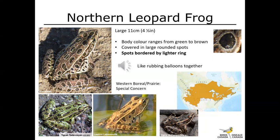Kind of reminiscent of a stomach growl, as I'm seeing in the chat. So again, quite spotty, and it has that pale halo around the darker spots on the frog's body. So that is our northern leopard frog.